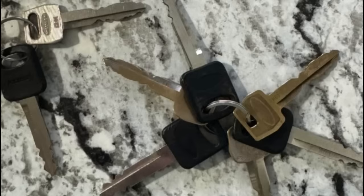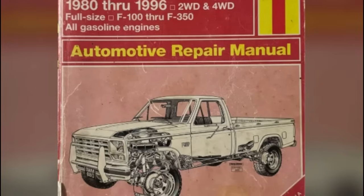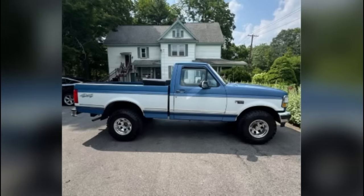Unfortunately, it's only being sold due to a home remodeling project, so it's one of those hate-to-let-it-go situations, not a rush sale. The price is firm for now, and honestly, for a truck this clean, equipped with manual gearbox and 4-wheel drive, it's fair market value. If you're looking for a well-preserved OBS Ford with power, pedigree, and personality, this 1993 F-150 XLT is one of those rare finds that probably won't stick around for long.